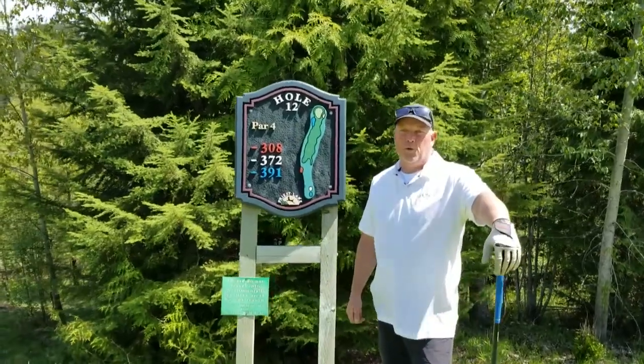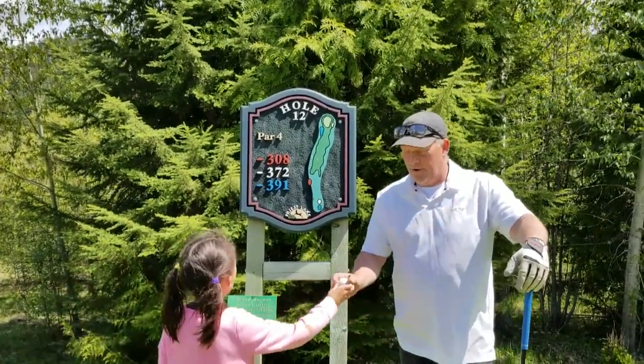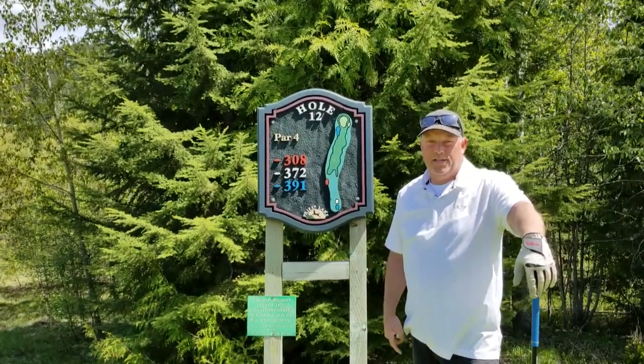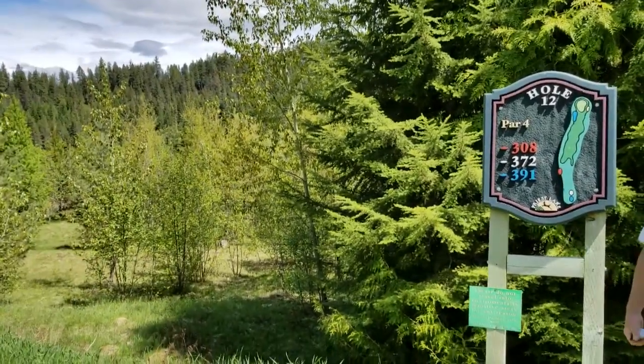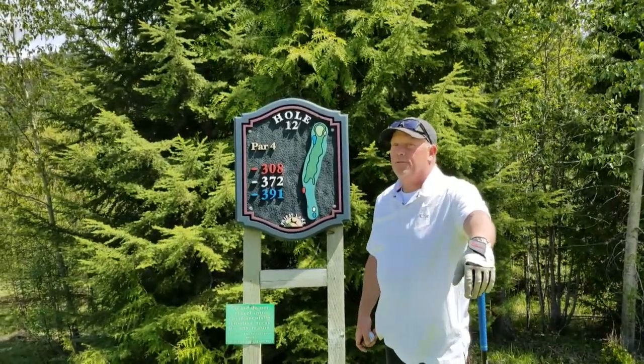Okay, here we are on hole number 12. This one's long, it's a little hard. Got a lot of garbage here on the right-hand side, so if you got a slice, again, it's going in the woods. It's a fun hole, this is a good one.